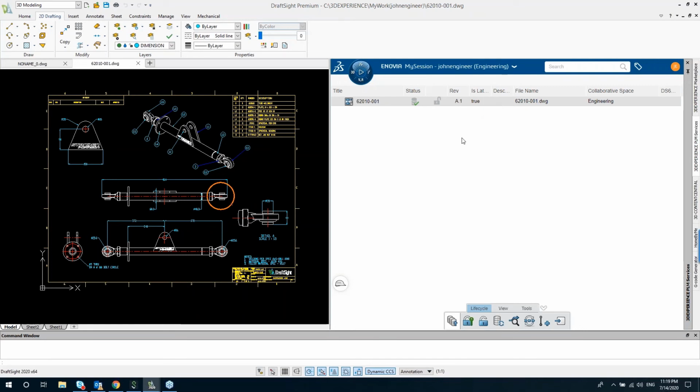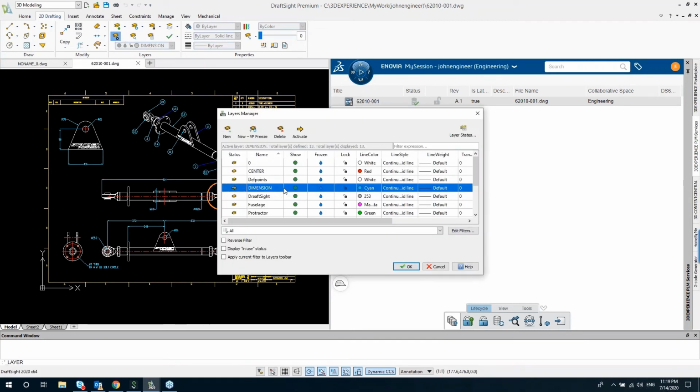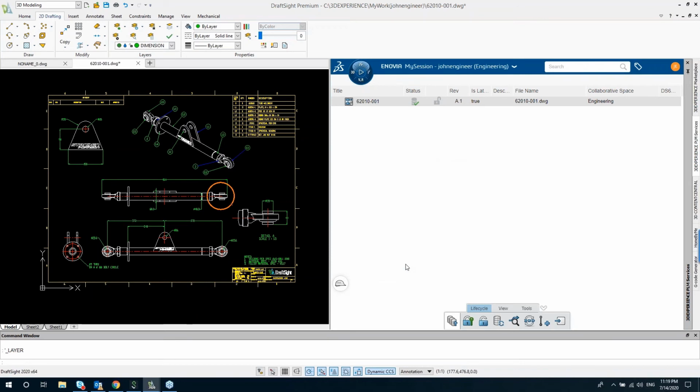Now, what happens if we make a change to a released drawing? So really quickly, I'll go into DraftSight and I'll just change one of the colors for the layers that I have. So we'll choose the dimensions. Currently they're cyan. We will change them to green. I'll save this locally.